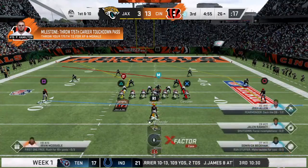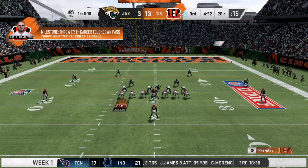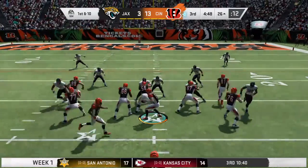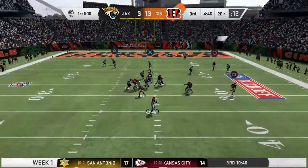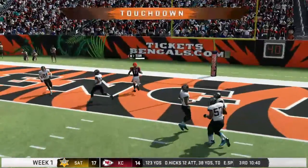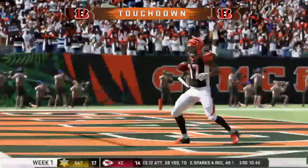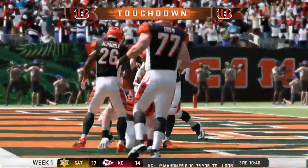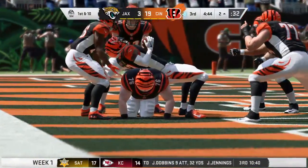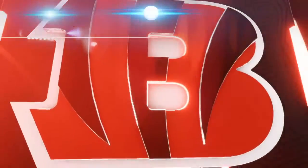Alert 3, alert 3. 49, check 49, check 49. Off the play fake, Hamilton. And he'll take this into the end zone for a Bengal TD. DJ Chark, 26 yards. And the Bengals, they widen their lead.